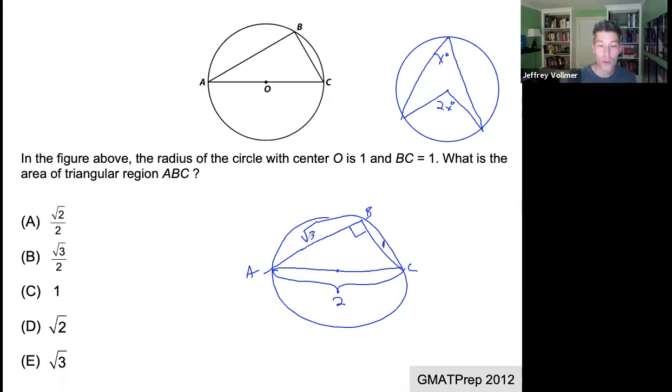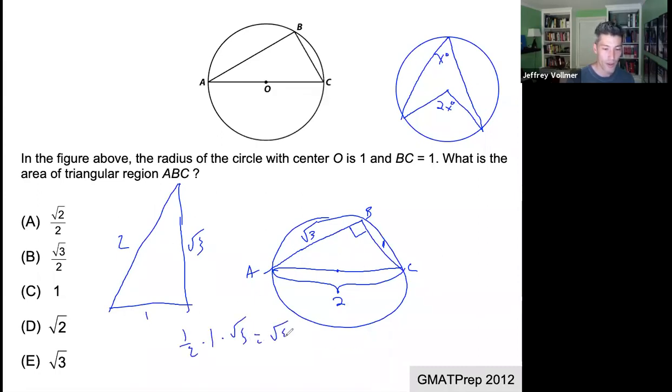So now you can use your area of a triangle rule. It's 1/2 base times the height. I don't want to take this as the base and this as the height. Instead, I'm just going to flip this triangle around. I'm going to rotate it, maybe 120 degrees, trying to eyeball that. So now the triangle looks like that. This is 1, this is 2, this is root 3. 1/2 base times height. 1/2 times 1 times root 3 is square root of 3 over 2.